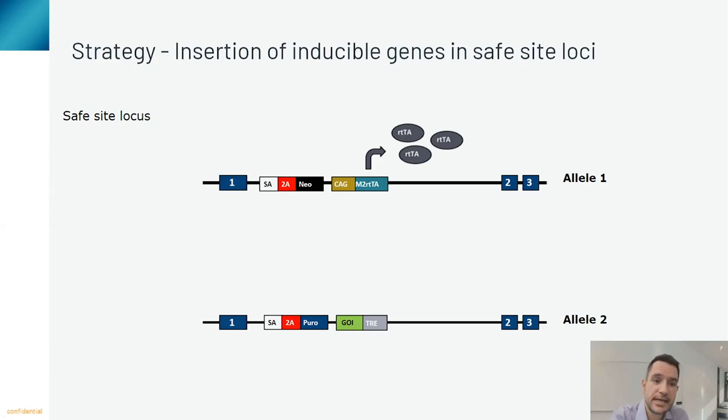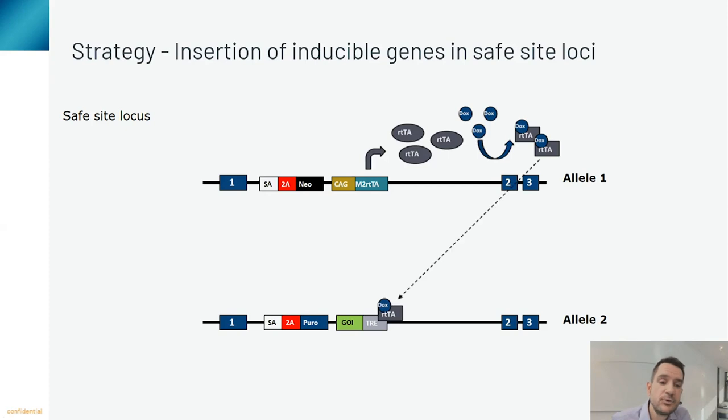However, nothing happens unless you are adding DOX. And when you're adding DOX, it will bind to the tetracycline transactivator. This will then bind to the other allele where we have a tetracycline responsive element. And this drives then a certain gene of interest, GOI. And this is interchangeable, of course. There will be some examples later in this presentation. And then the gene of interest is expressed. So you have a line that expresses your gene of interest after DOX addition.